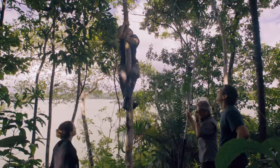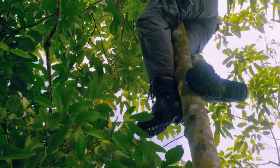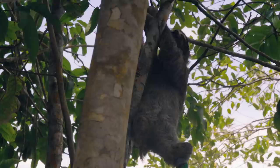So this time, Bryson climbs up the tree. He has no harness, no rope. I tell you, he's a real monkey. It's amazing. Hi, John. Thank you. Okay, I got her. Bryson uses a long pole to capture the sloth, which tries to escape.